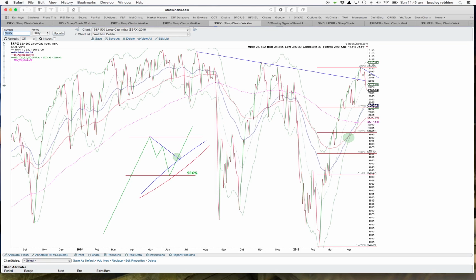So what sort of thing are we looking for? I think right now what we need is a nice three-wave corrective move. As 2010 and 2009 showed, the retracement levels pulled down to the 23.6, which is 23.6 off this run, is this level here, which is down to around the 50 and 100, which is a good setup.